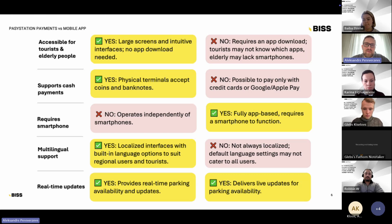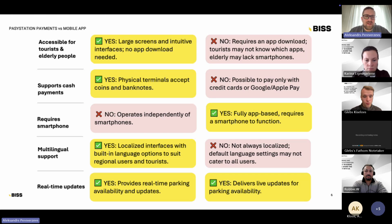Speaking of more elderly, senior people, they sometimes do not have a smartphone. And for them, if the municipality or city would only have the possibility to pay for parking via mobile app, they simply would not be able to pay at all. So it's not inclusive. It's not accessible to everyone. We believe that the future of the pay stations is when you have large screens, intuitive interfaces, and no app download needed, so that you can cater for the needs of these two personas that I've described before.